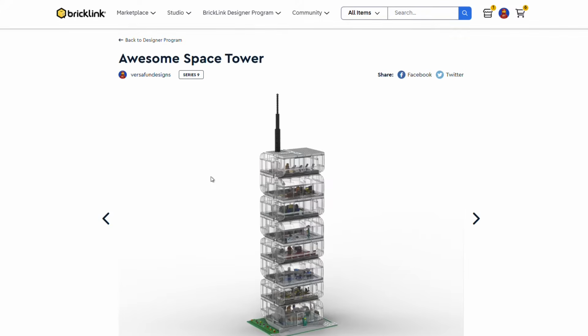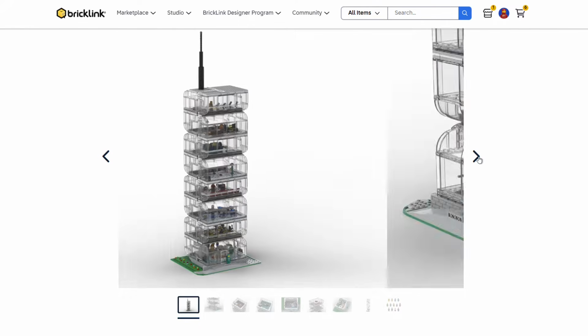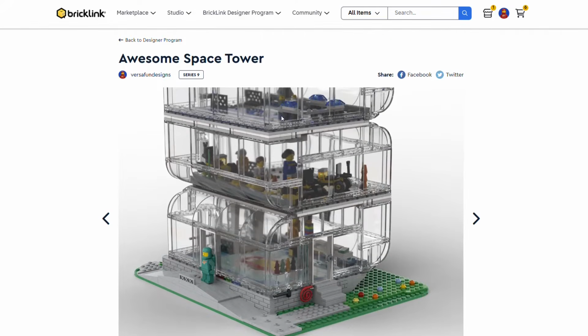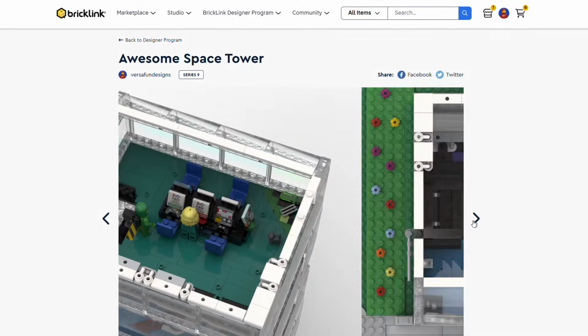The other submission that I've worked on is the Awesome Space Tower. This one is a fully transparent, fully enclosed tower with each level representing a different LEGO space theme. So we have classic space, for example, on the ground level, Blacktron, Neutron, and so on. And each level also has some fun activities for the minifigures, including go-karts, a microscale monorail, and this classic space logo that's repeated here on the top floor where there's an observation deck with telescopes. So lots of cool stuff in the Awesome Space Tower.